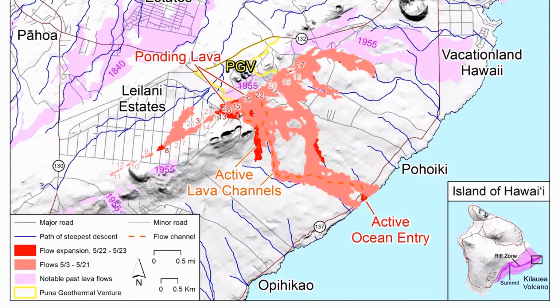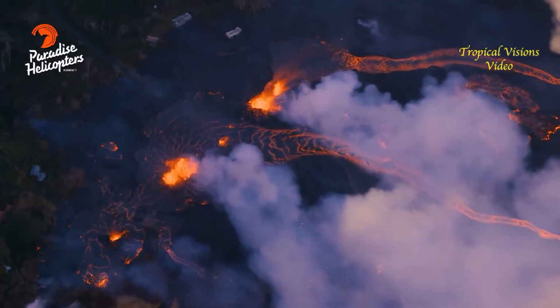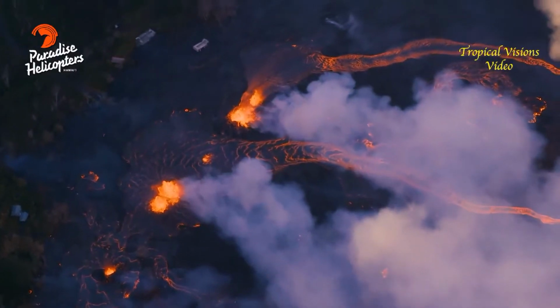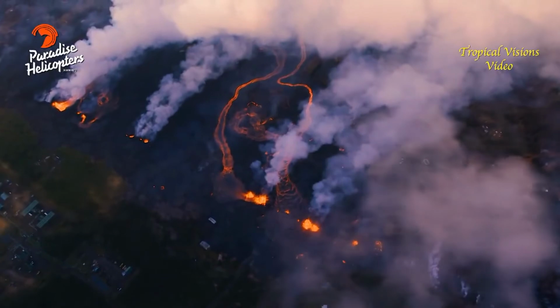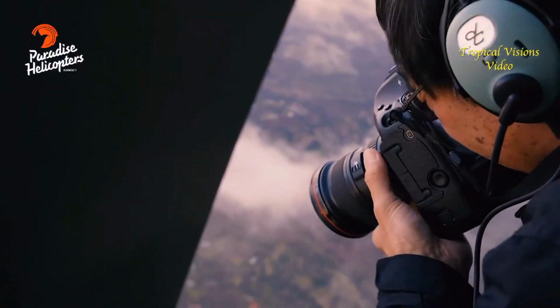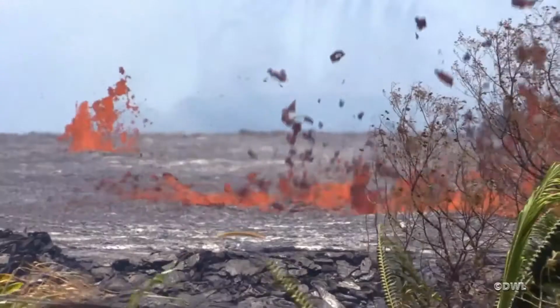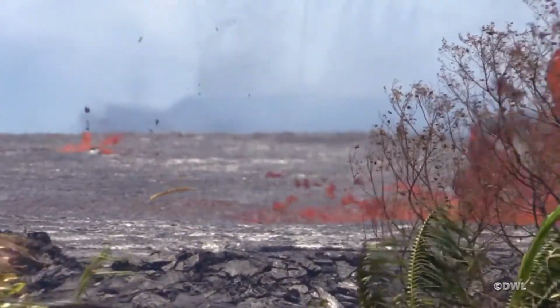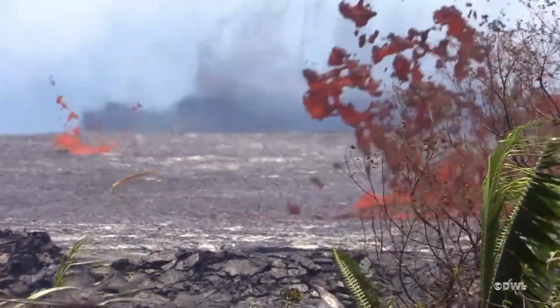The area to the north of the active fissure line is relatively blocked by spatter ramparts. So it's like walls of lava that get built up as the fountains are bubbling out and shooting up the spatter, and the spatter's landing on this wall. So it's creating a kind of blockade from lava moving to the north in the areas, at least through the 2019-6 fissure area.